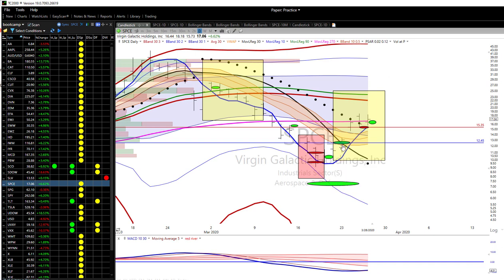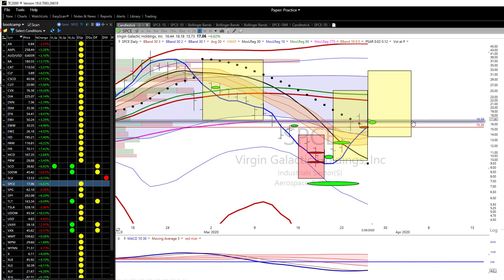We got long Virgin Galactic here, cashed yesterday, re-entered here, and my stop is now here. So let's clean that up a little bit. What I like about this is that the PSAR flip happened today. And so this is our trade frame. We're long from here, 1659.